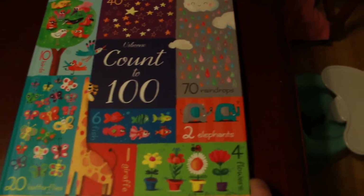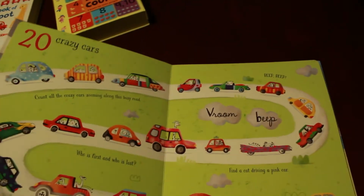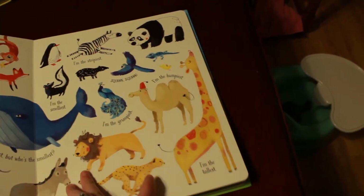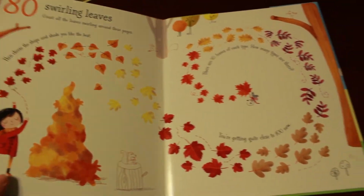Count to 100 is one of our great counting books, learning to count all the way to 100. It has the nice thick pages, so you'll go through learning 1 through 10, and then you learn about 20 and 30 and 40 and so on until you get to 100, and it really just shows you how much those things are. So here's 70 flowers, and so it gives them a good idea of the number of things and what that looks like.